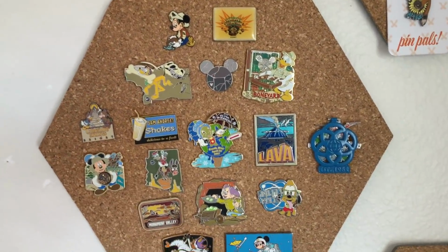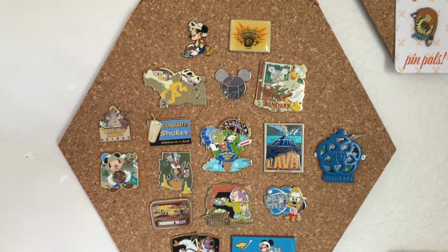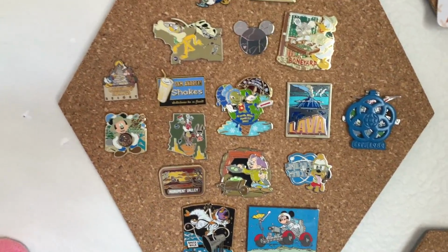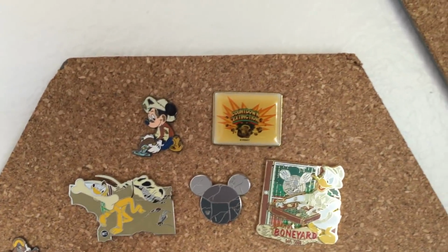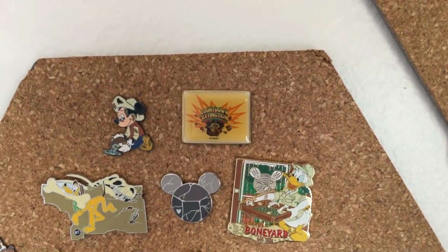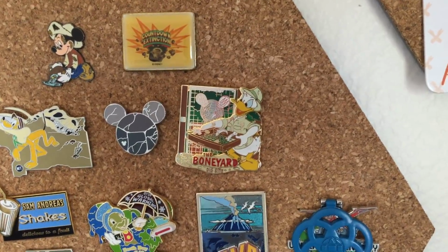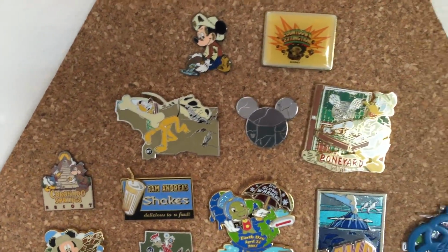Next is my collection of geology and earth science related pins. I am a geology PhD student, so I tried to find pins that kind of suggest geology and earth science. So you have Mickey as a miner. The countdown to extinction is what the dinosaur ride at Animal Kingdom used to be. We have some boneyard archaeology related pins with that, and the Pluto Montana pin.